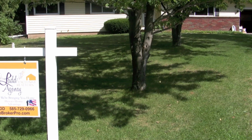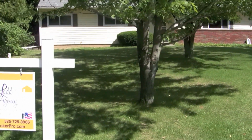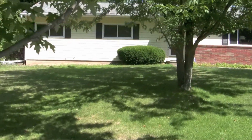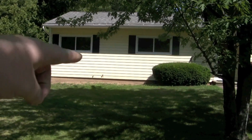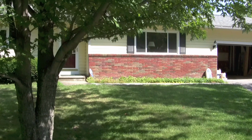I apologize in advance because this is going to be a rather lengthy video, because we're going to do a complete tour. So of course we'll start with the view from the outside here, the front of the house. Two bedrooms here and here. Living room with the brick front.